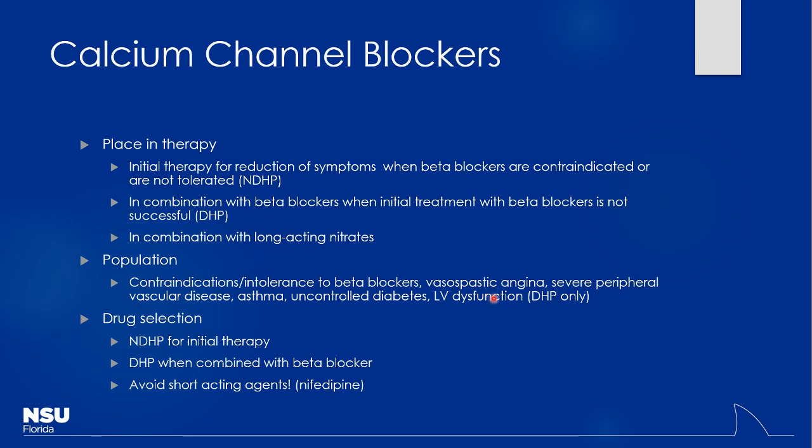Okay. Now, again, if a patient had pretty significant LV dysfunction and maybe they're not a good candidate for either a beta blocker or a non-DHP, then this is where something like an amlodipine could come into play. So where a dihydropyridine might be okay, because again, you don't want them to have any worsened LV function based on the negative inotropy and chronotropy caused by those other two classes. Okay. So as I mentioned, non-DHPs for initial treatment, DHPs can be combined with a beta blocker, and we typically like to avoid short-acting agents, things like nifedipine, unless it's in a long-acting formulation. You don't want to cause quick drops in blood pressure, because again, what does that do to the heart rate? Yeah, it causes it to go up, and that increases oxygen demand. So typically, you'd like to use nice long-acting agents that have consistent effect throughout the whole 24-hour period.